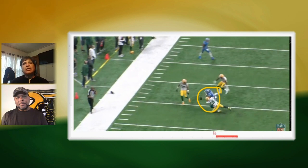202. I guess he's a little over 200. But he's big. He's 6'2", and he brings it. That's awesome. That is awesome.